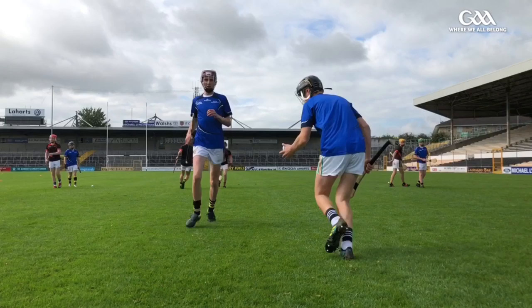Players in this exercise are attempting to run at maximum speed, collect a ball that is moving to them at pace, and without breaking stride, deliver the ball back down to the far end of the field. It's extremely difficult, because one little error and the drill will break down.